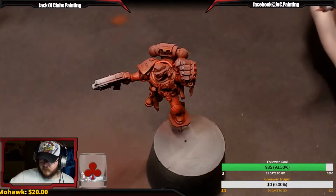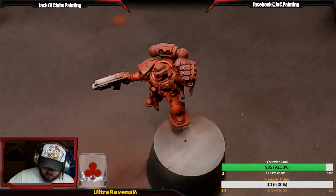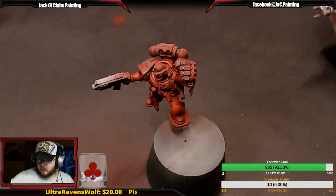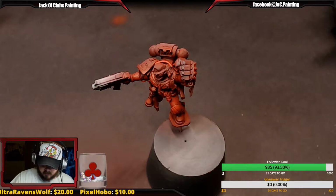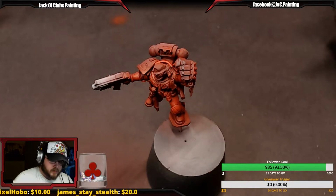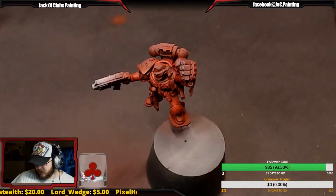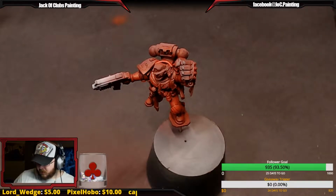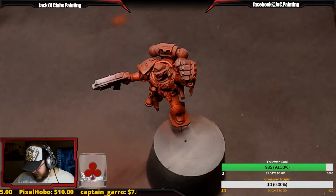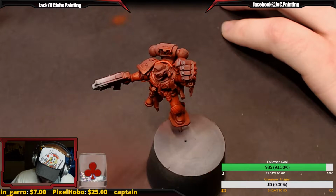Get some flow improver, just to help it along. Give it a good mix. This is really orange, but like I said, that's fine. Because when we come back with our really dark red brown wash that we're going to do with this guy, it'll darken this up a little bit, and it'll be a more natural highlight.